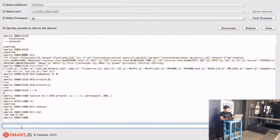Cool. So what's the IP? So this is the IP. And we've got a Node.js-like API, a subset of the Node.js HTTP API. We have both client and server support, but not all the functions are implemented. But the basic functionality is there.